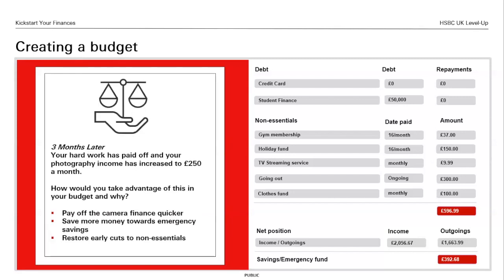It's now 3 months later, okay? Your hard work has paid off and you're back doing your photography work. You're now earning £250 a month there rather than £150 a month. So we've now got an extra £100 to take advantage of in our budget. We want to make sure it's going to good use. So what could we do?